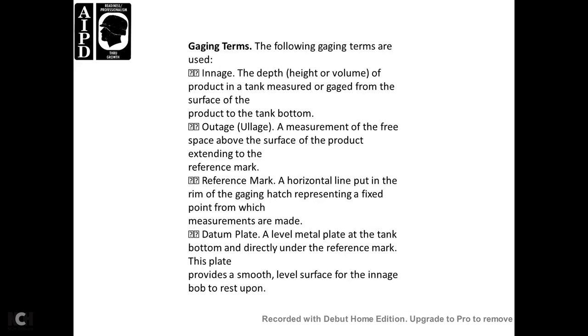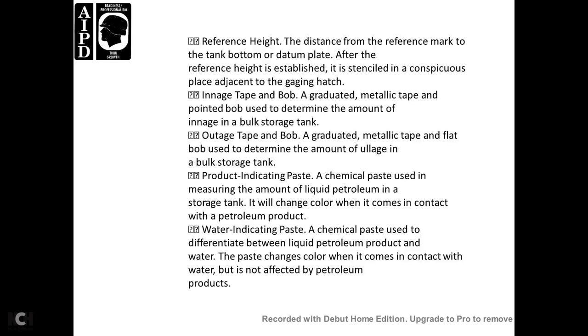Gauging terms: the following gauging terms are used for the depth, height, and volume of the product in the tank. The innage is the measurement of the surface of the product to the tank bottom. The outage is the measurement of the free space above the surface of the product, extending from the reference mark. The reference mark is the horizontal line or point on the rim of the gauging hatch, representing the fixed point from which the measurements are made. The datum plate is the level metal plate on the tank bottom directly under the reference mark. This plate provides a smooth level surface for the bob to rest upon.